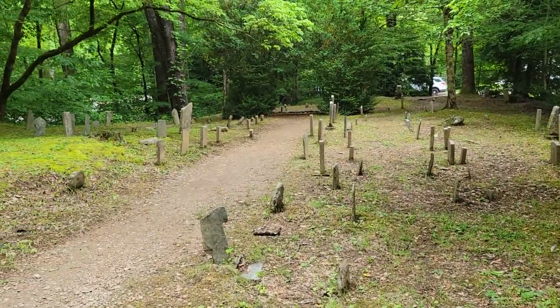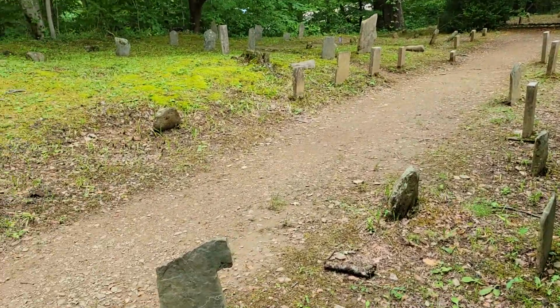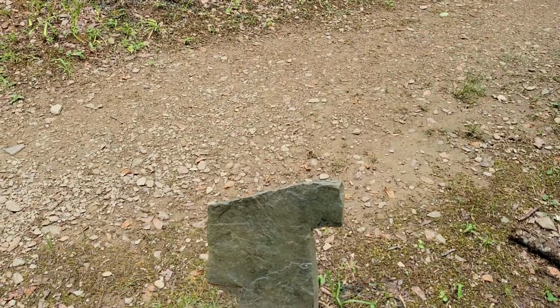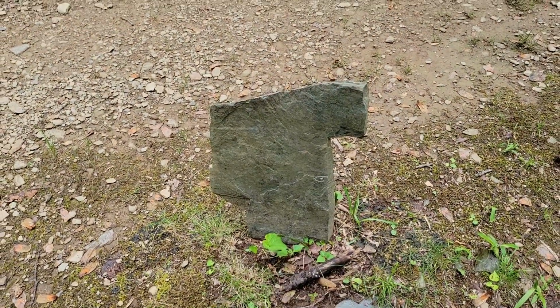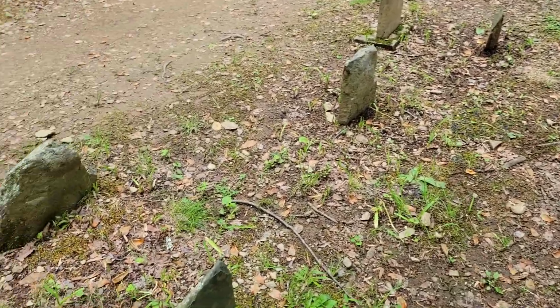So as you can see, there's many of them here. Looks like at least a few hundred plus. And this is an example of just how they place a stone right there for the body.